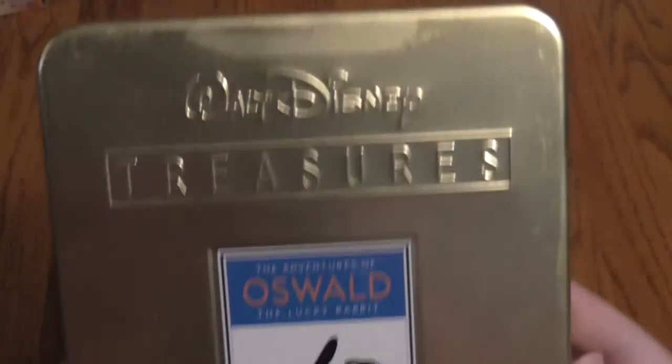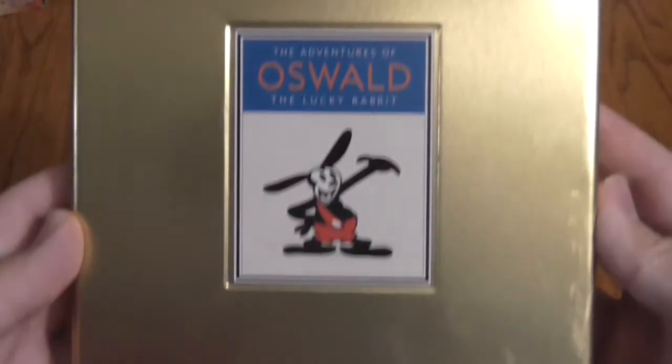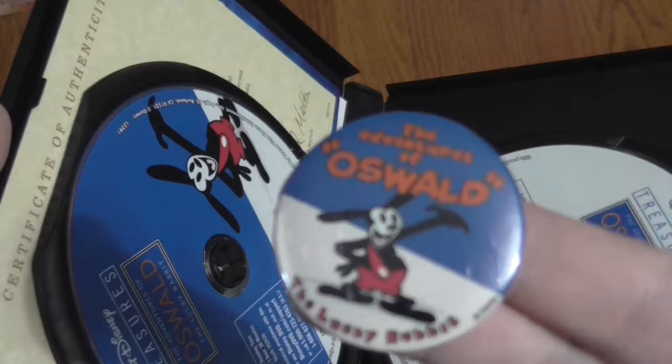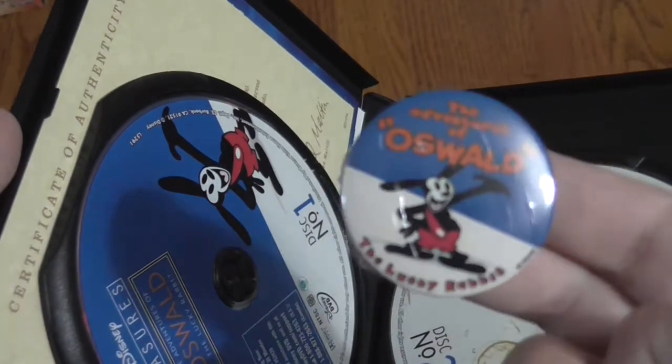Unfortunately, the nice gold case that this set is packaged in was a victim of those darn security stickers. I tried to get the residue off, no dice. But on the plus side, it comes with a very nice pin.